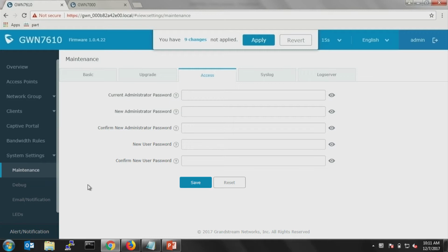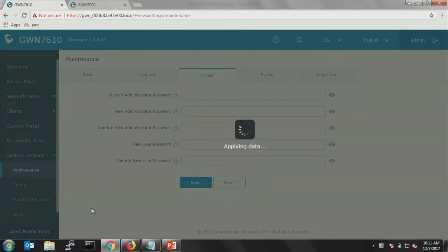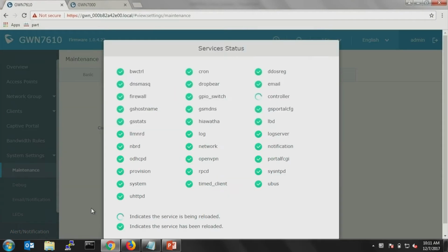These are some information about the access. As I mentioned, the first time the GWN is going to prompt you to change the password. In case you would like to change the password, just come back to maintenance, access, and then put a new password to access the GWN.